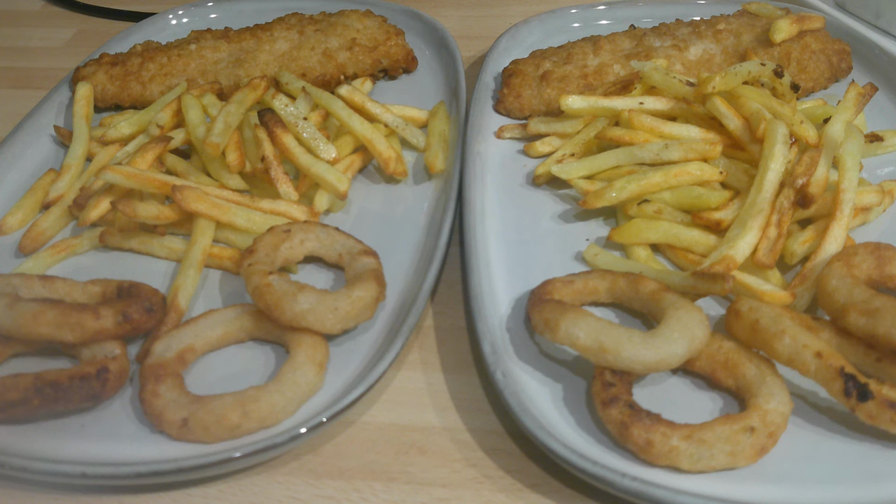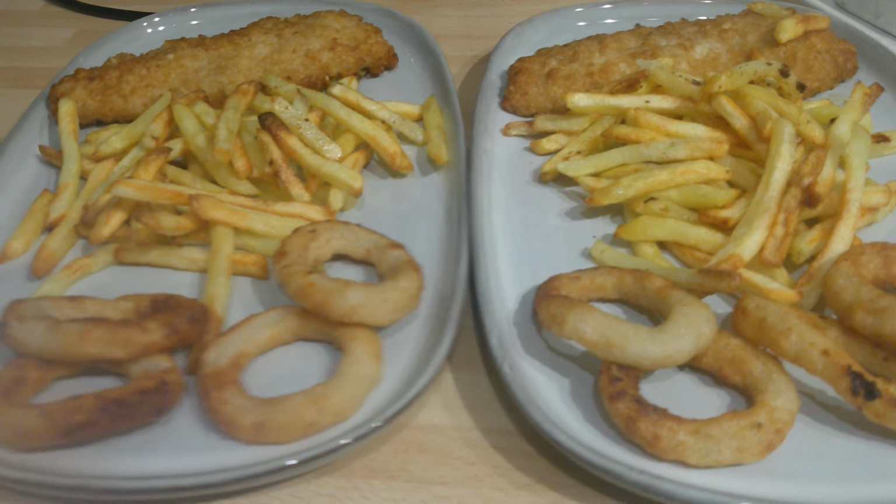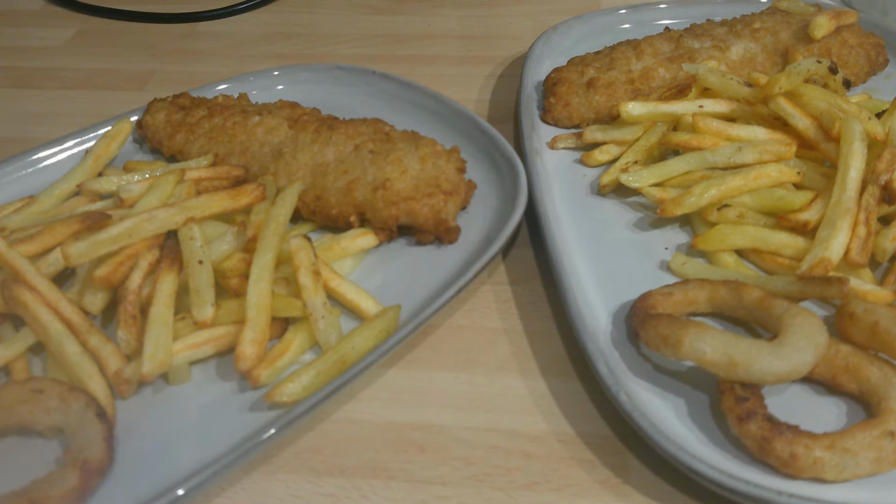Today is Wednesday and we are eating fish and chips. I added some onion rings as well. These are the battered fish fillets from Sainsbury's.